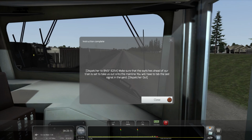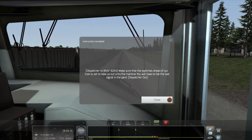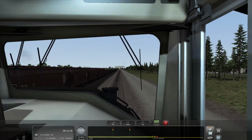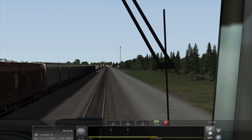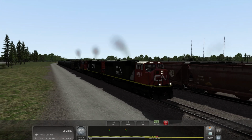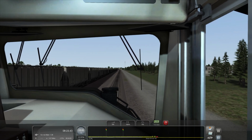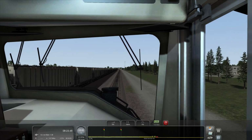But dispatch at 8254, make sure that the switches ahead of you are set to take us onto the main line. You'll have to tab the last signal out of the yard. Okay, so we will have to make sure all of these are out to the main line, which is fine. We'll get to that when we actually get to that. Because it says go via main 1.38, 1.39, stop at 1.41, and we're still 3 miles away from the main line.